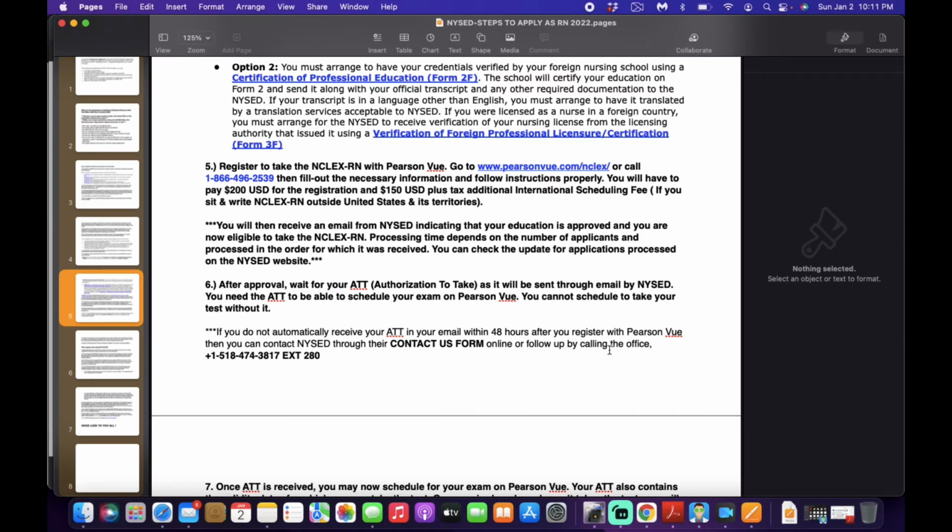So when you go to the website, fill out the necessary information and follow instructions properly. You will have to pay $200 for the registration and $150 plus tax, depending on your country, as an additional international scheduling fee. This international scheduling fee will only be charged to you if you sit and write the NCLEX-RN outside the United States and its territories. So if you write your NCLEX inside the United States, then you don't have to pay $150 plus tax. If you write your NCLEX outside the United States, like in Canada, Hong Kong, Philippines, in Manila, and so on and so forth, you need to pay an additional $150 plus tax.